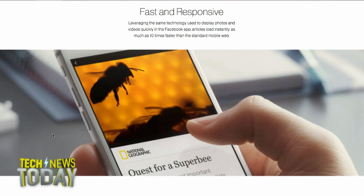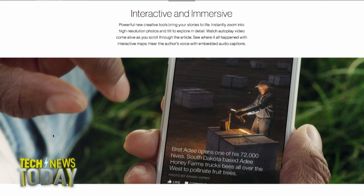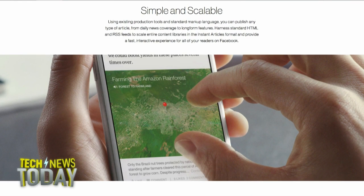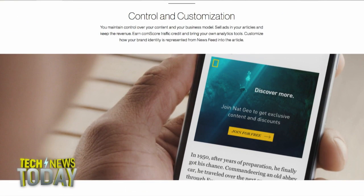Posts reflect the typefaces and designs, not of Facebook, but of the publisher websites. Content providers include The New York Times, The Atlantic, NBC, National Geographic, BuzzFeed, The Guardian, BBC News, and Germany's Spiegel, and also Bild. So far, the feature works only with the iOS platform, but of course, we can expect a wider rollout.